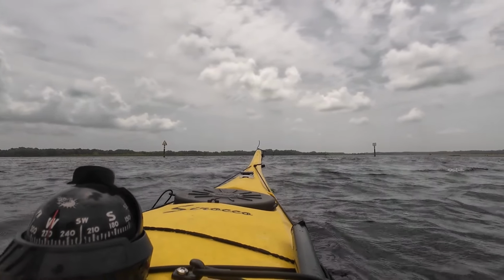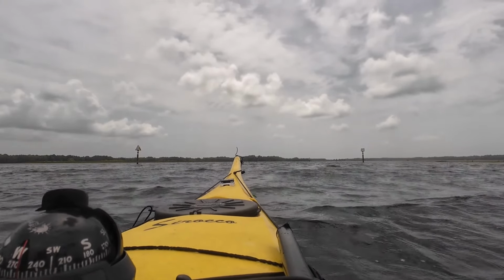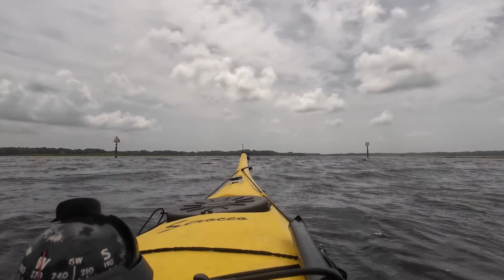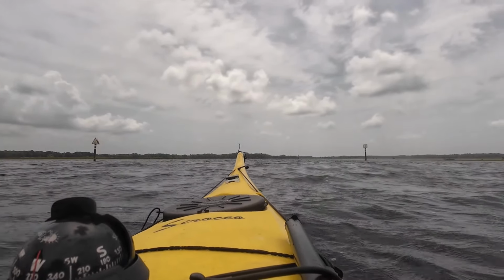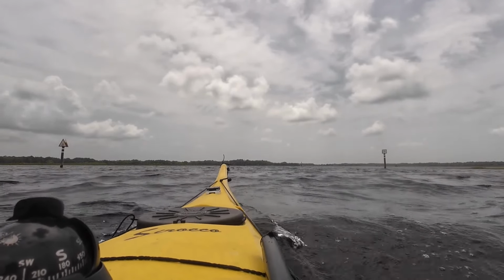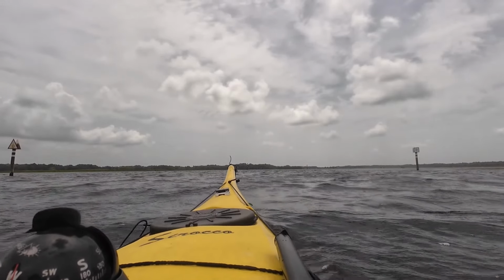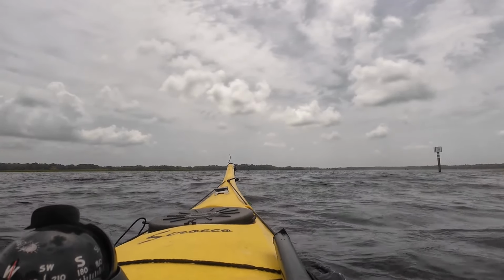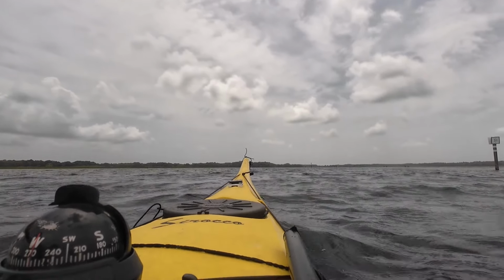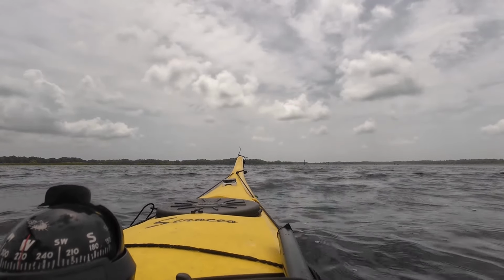Alright, so we're about 2 miles from the dam. Slowed way down. You can see the waves are almost a foot. I don't know how deep Lake Rousseau is, but I'm in weeds constantly. This is the fight, the big battle, constantly for the past 2.5 hours.